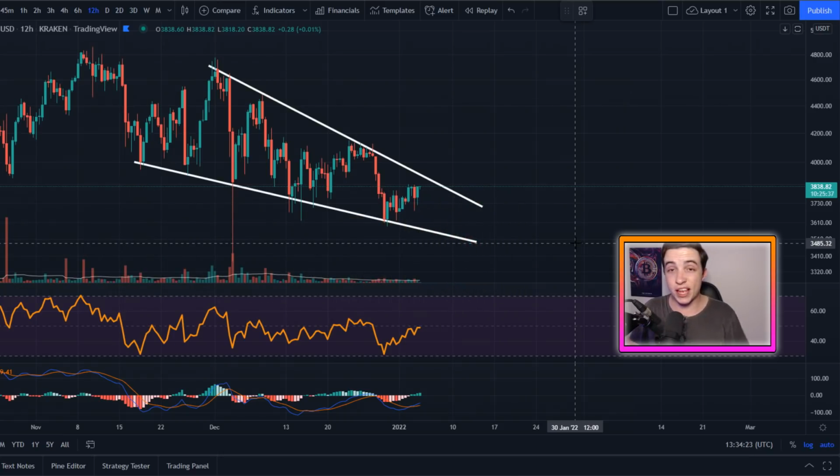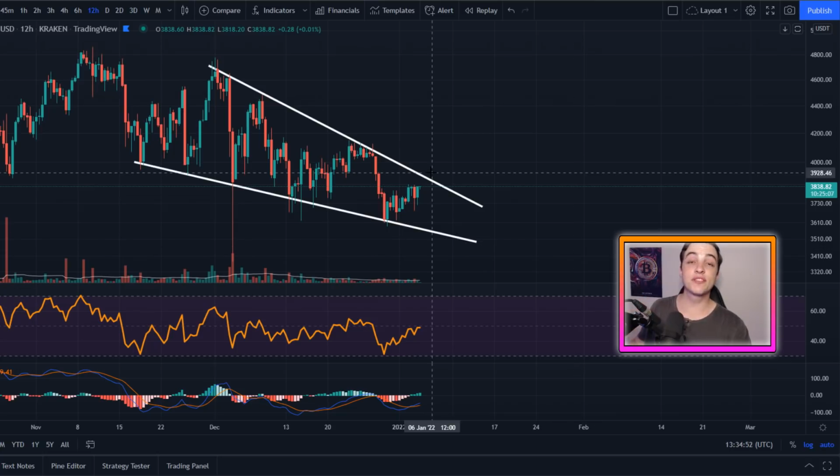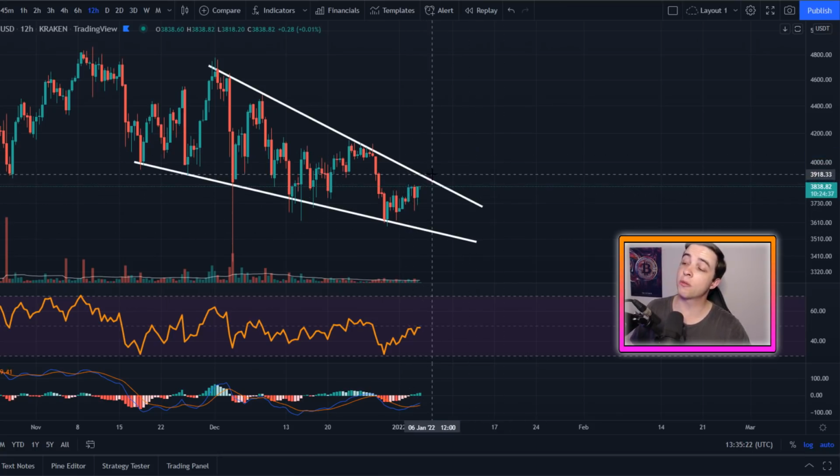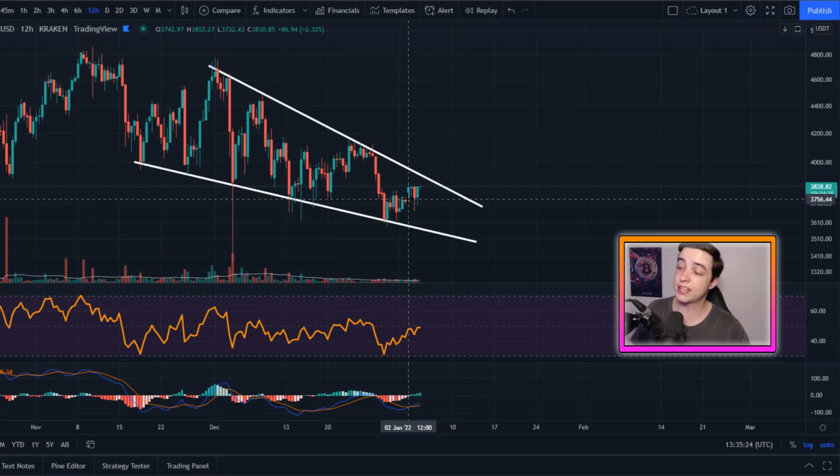But anyway, with all of that out of the way, let's get straight to what this video is about. So right here, we're on the Ethereum to US dollar chart on the 12-hour time frame, and we've still got this falling wedge pattern. And right now, this point of resistance is coming into play at around 3.9k approximately. So basically, before Ethereum can flip bullish again in the shorter term, that would be one of the first major milestones Ethereum needs to get above.